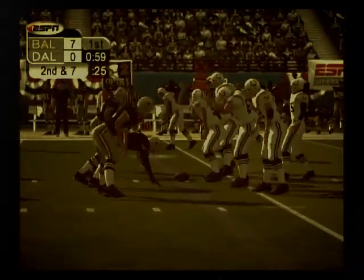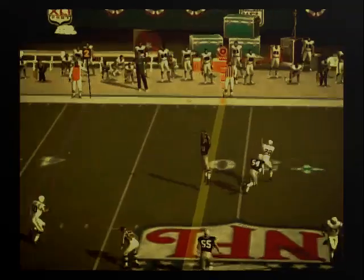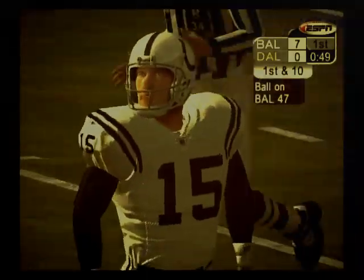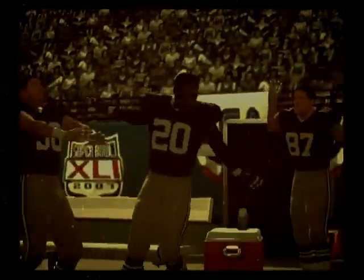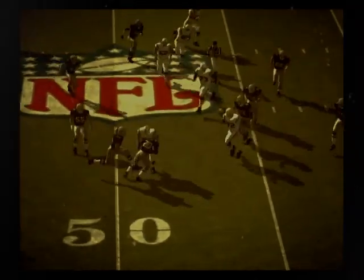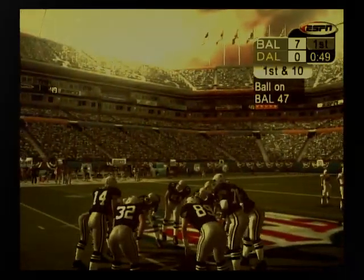Second and seven. Ball on the 42-yard line. Number 15 rifles it out left side and it's intercepted. Brought down at the 47. Unless he jumps for it, and man, he timed it perfectly. His receivers have been tipping balls for mid-air receptions. Boy, that was a heads-up play to come away with his first interception of the game. You gotta love a team like that.